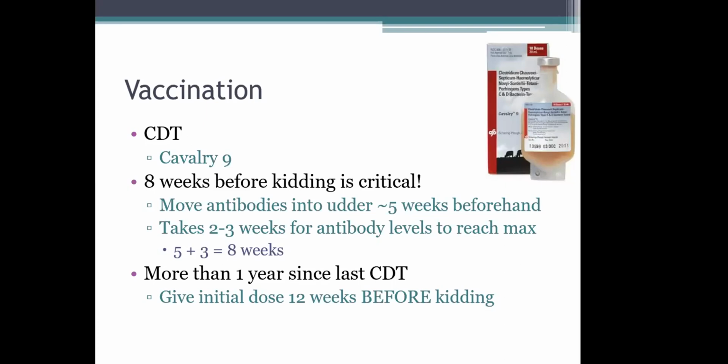Now, if it's been more than a year since does were vaccinated with the CD&T vaccine, they would need to be kind of primed. So they would need to get an initial CD&T vaccine 12 weeks before their due date, plus a second one 8 weeks before their due date.